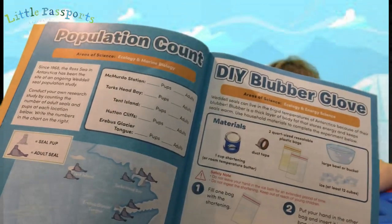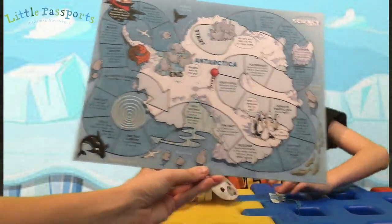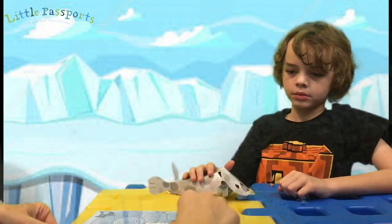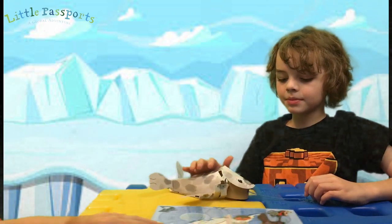And then it shows you how to make a DIY blubber glove. And it also comes with a game that we're gonna play, right guys? And these are the seals for the game. They're super cute seals, right? Seal break.